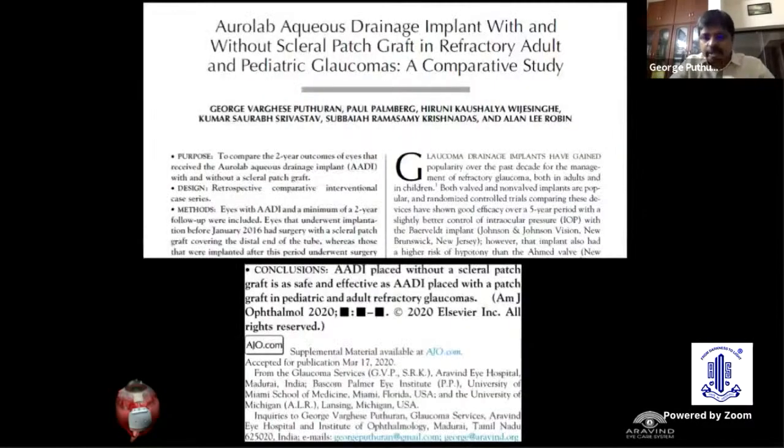So as Ganesh has already shown this, we have published our results. In this paper, we have tried to describe the surgical technique as best as possible with a lot of wealth of Professor Paul Palmberg's knowledge and experience thrown in the discussion part, where there is a lot of useful practical tips on how to get the scleral tract right and also how to get the tube as close to the iris as possible. This publication also has a link to a supplemental video which those of you who are interested could look at.